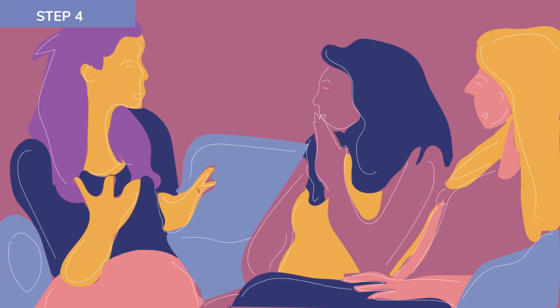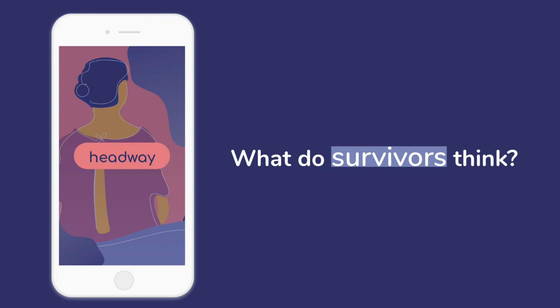So when a minimum number of survivors is met, survivors are notified and connected with each other. You can find and create new resources of local support without fear of showing up in an empty room. So Headway is a place to express, ask, explore each other's, and connect locally.